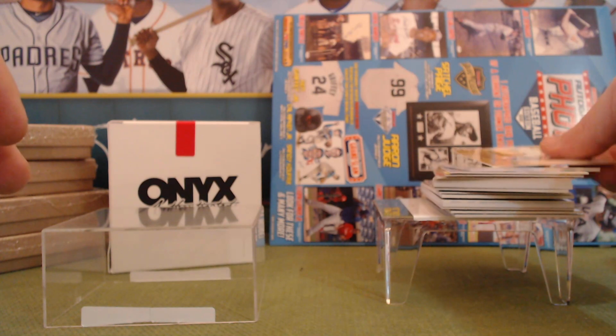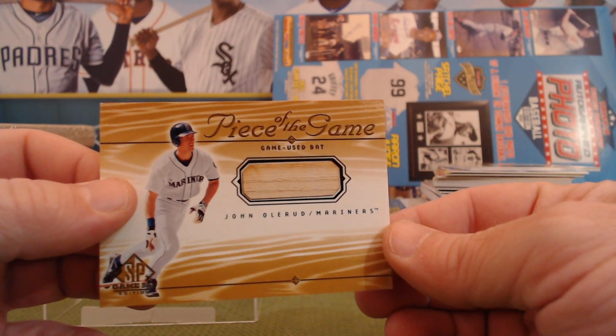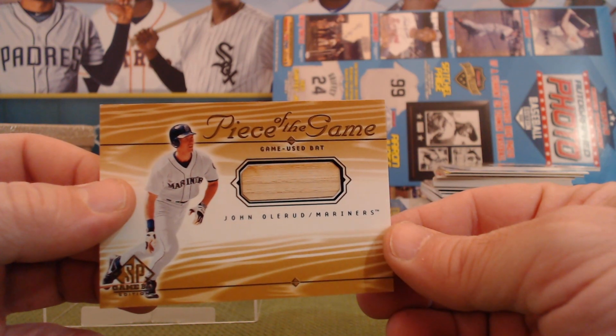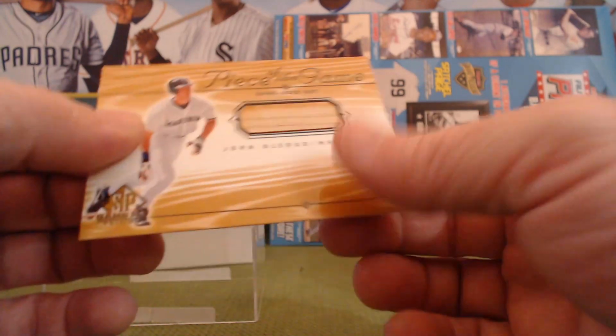Next up, we got a bat relic. John Olerud, back with the Mariners. Heck of a hitter, guys. If you never saw him play, never heard his name, I know he's not flashy. Solid stats for a long, long, long time. It goes out to Jim. Great player. That is a bat relic.